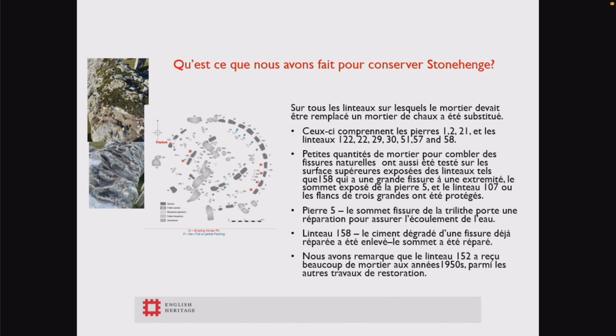And trials of small amounts of mortar were carried out on some of the exposed and skyward-facing lintels, and we're going to monitor those into the future. And one had a large crack at one end, for example, and the top of stone 5, which is exposed in lintel 107, had huge pockets.